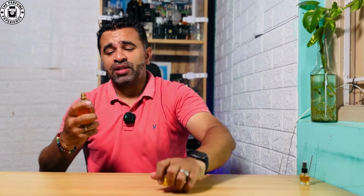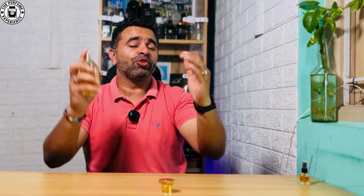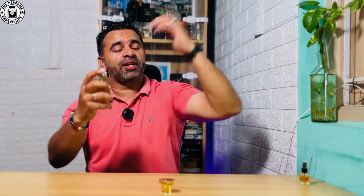Now this has got some amazing notes, and like I said at the very beginning, this is a fragrance that you might want to consider for date nights and all of that. A fragrance that can get you compliments. So let me just quickly do a spray and just look at the spray. The spray is very, very nice.